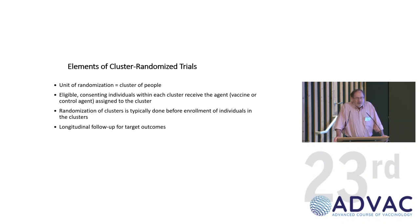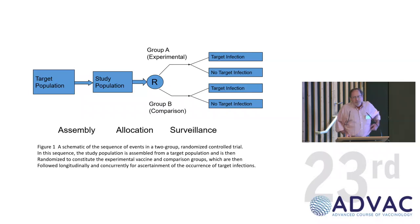In a typical cluster randomized trial, the unit of randomized allocation to the arms of the trial is not individuals, as in the classical phase 3 efficacy trial design, but a group of individuals, typically, but not always, a geographically defined cluster. Eligible and consenting individuals within the cluster then receive the agent that is assigned to the group. Within the group, everybody is assigned to the same agent. Randomization is typically done before enrollment of individuals, and individuals are then followed up longitudinally.